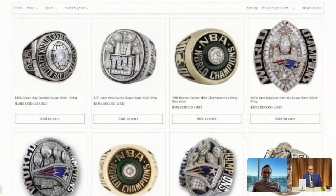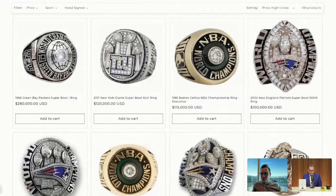The team gets a trophy, but every player typically gets a ring. I don't know if you have anything to comment on first, just on jewelry in general. Josh, I know you actually have a bit of a jeweler background, and precious metals background, of course, but why don't you just talk a little bit about jewelry and rings?